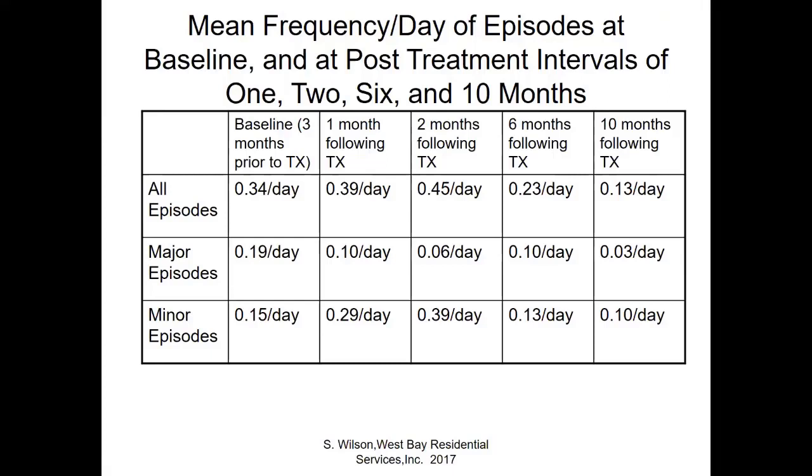So even though we're having a spike, that spike is in minor episodes, not major episodes. At 6 months, we're down to 0.23 per day overall, so that's some fabulous progress. 0.10 majors, 0.13 minors, and then at 10 months following treatment, we have 0.13 per day, 0.03 minors, and 0.10 majors. So really, I think some really exciting progress that Ms. F exhibited over that 10 months.